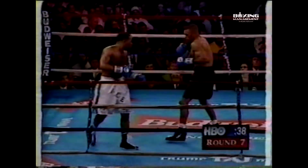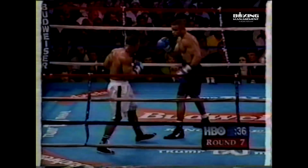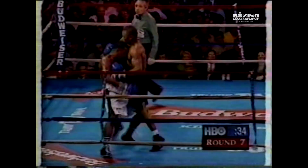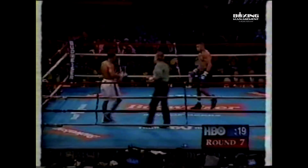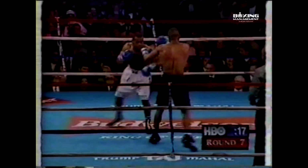Griffin's robe wore the inscription, "Shock the World." His white trunks with black trim. And there's a knockdown. Quick left hook inside. Second time in his career Griffin's been down. He wanted this called a slip. Perez calls it a knockdown. He was off balance, but it was a legitimate punch that put him down.